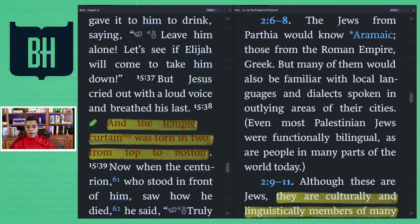The temple is torn. Jesus is crucified, and when he dies, Jesus cried out with a loud voice and breathed his last. I'm sure many of you are familiar with this. It reappears in Matthew as well as in, I believe, Luke or John, one of the two. But I'm going to touch on Matthew in a minute. And the temple curtain was torn in two from the top to the bottom.